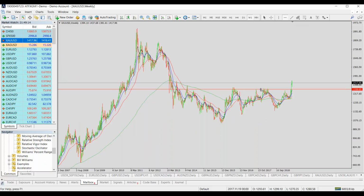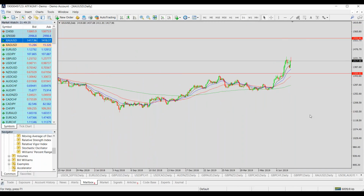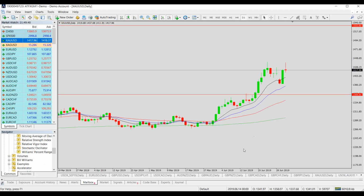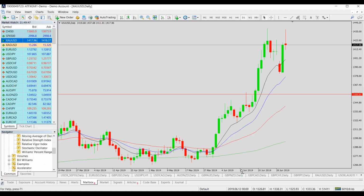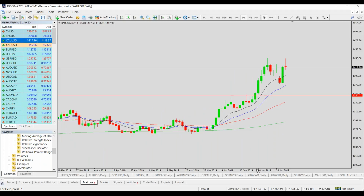Now with gold, I am looking for long opportunities, and really my next significant level of resistance that I'm looking at is around this level, about 1,500. So until price gets up to that level, I'm going to continue to look for long opportunities. Obviously, again, not wanting to trade when price is overextended at all, but again, looking for the same kind of things in gold as I was on the indices. So looking for pullbacks into the moving averages and bullish price action in order to get into a long position.